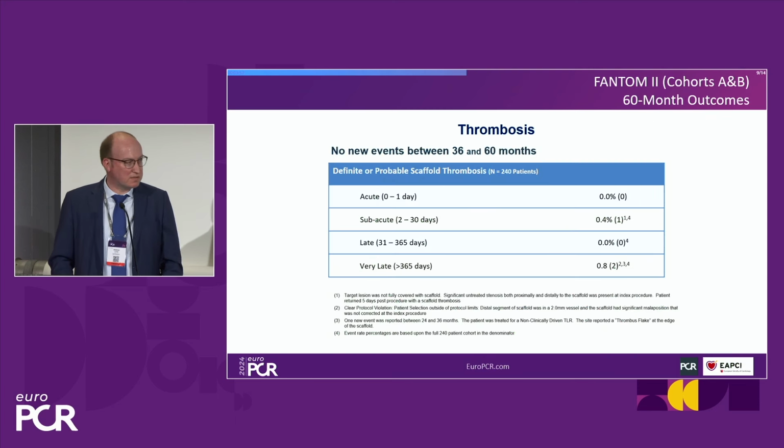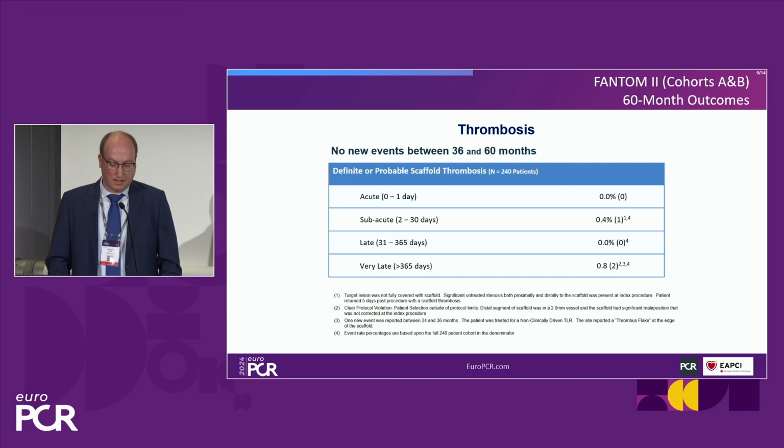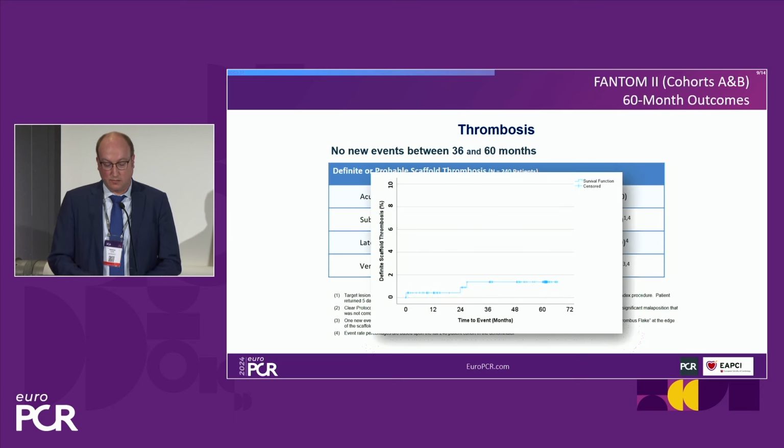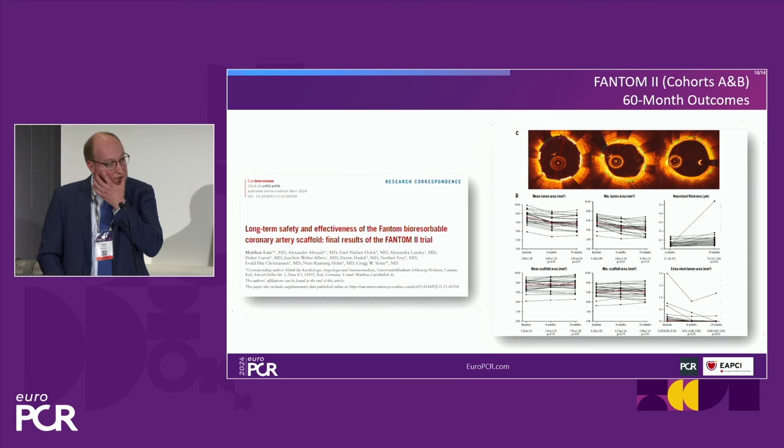Looking at the thrombosis rate, a very interesting topic regarding bioresorbables. You can see that we have only 3 thrombotic events through the whole trial, 1 subacute in the first month, and 2 very late events after 1 year. And if you look at the curve, you can see that after 3 years, there were no further thrombotic events in the whole trial. These data were published last month in EuroIntervention.